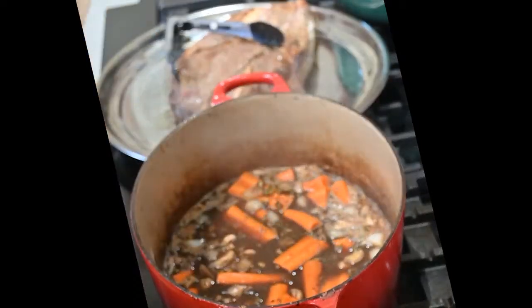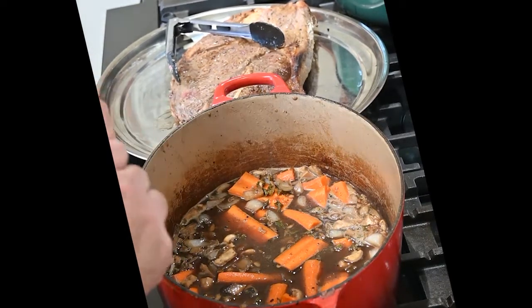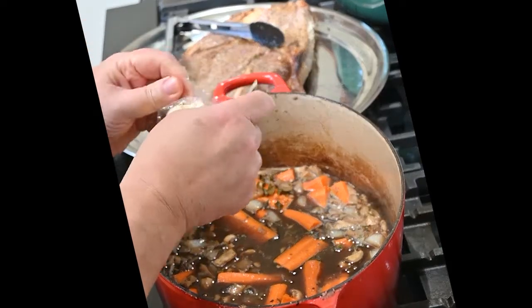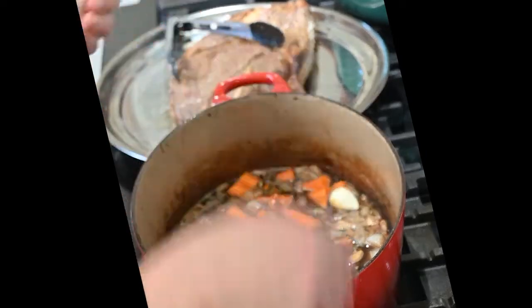Alright. I'm going to turn my heat off. Remember, I'm not doing potatoes. If you did potatoes and kept it in the oven this long, they would just be mush. You probably could do some root vegetables, a rutabaga, maybe some turnips if you wanted to. And some of these garlic cloves are going to go in my green beans. I want 3 for my green beans. So I'm going to put the others in here.